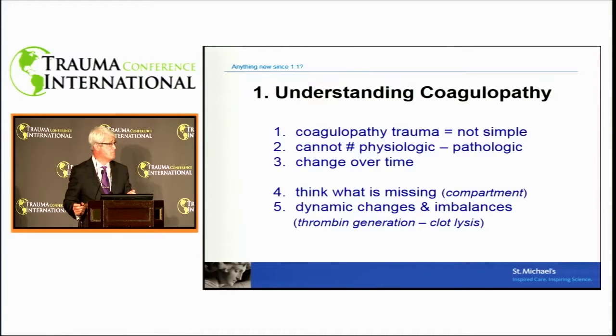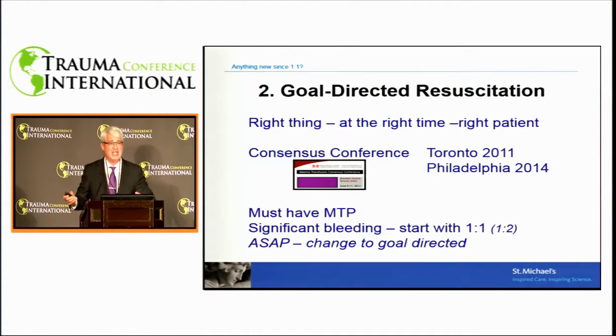Is that okay so far? Okay. So that's number one. And then all of a sudden you as a clinician turn to me and say, why do I care, right?